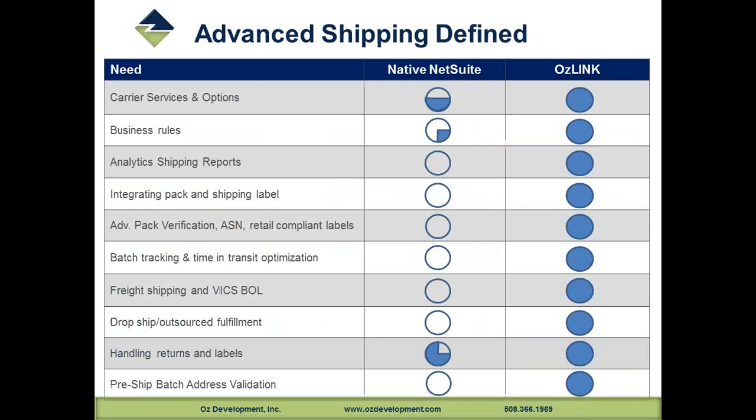And then this just provides a quick summary of capabilities between native and OzLINK. We actually have examples of each of these in the following slides, so I won't go through each line item. A couple of ones I might mention here.